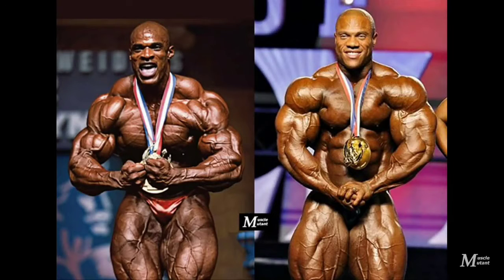But note this point: Ronnie Coleman won 8 Mr. Olympia titles and Phil Heath won 7 Mr. Olympia titles. This difference is not that much, but the main thing is that Ronnie Coleman has a wider physique and is a monster bodybuilder, and his condition was the best. Phil Heath is also a good, bubble-shaped bodybuilder. His muscles are bubble-shaped and rounded.